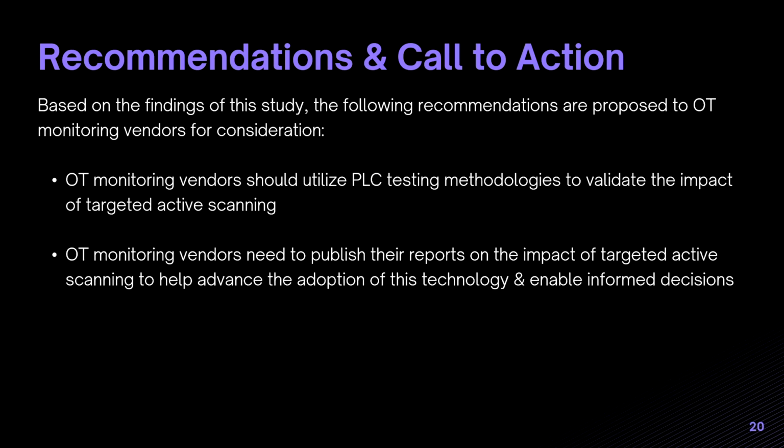And now for our OT monitoring vendors. As we saw today, it's extremely important to have testing methodologies that validate the impact of scanning on PLCs. This is something you can implement when you're developing a new scanning profile or testing an existing profile for compatibilities.